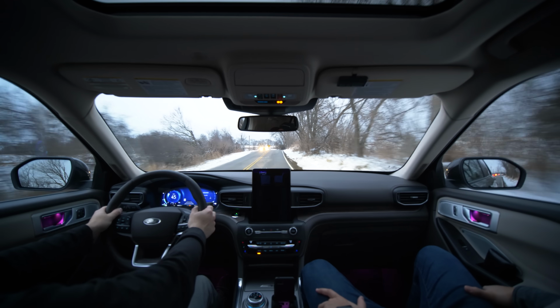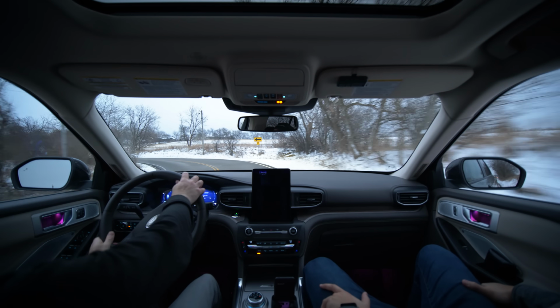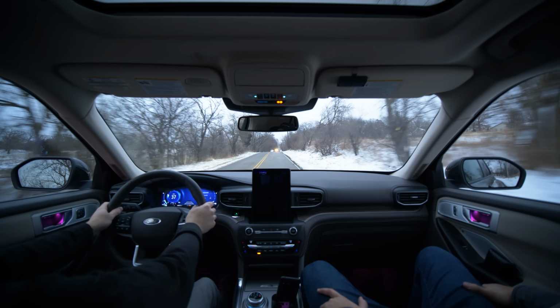However, I do think that might be a negative in the grand scheme of things. The Explorer has come dead last in almost every single comparison test it's been entered in, and there are a lot of deficiencies. This thing does not feel finished. So that's the next part. I like the ride. I like the fact that it's different.